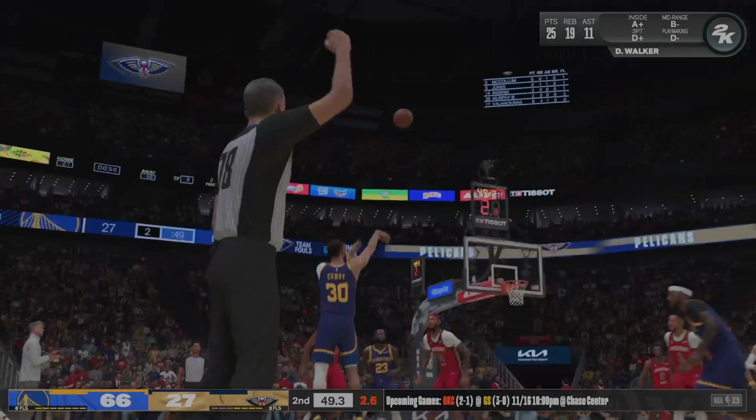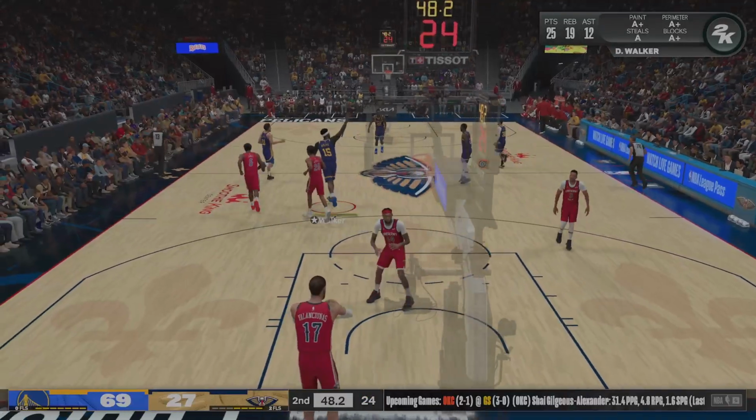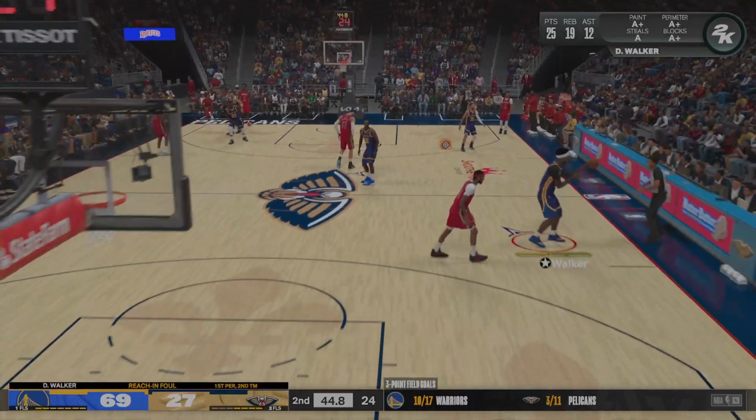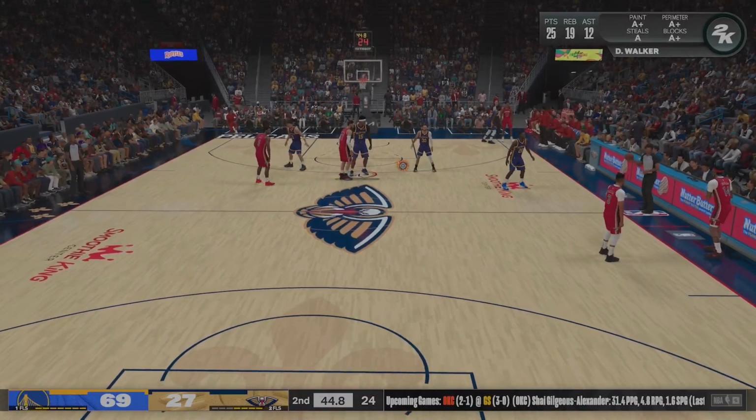4 on the clock from deep. Another 3 for Golden State. Man, the triples keep falling, guys. That's 3 in a row. And there's the foul. It goes on Mr. Incredible. That's his first foul. Personal foul. Second team foul.